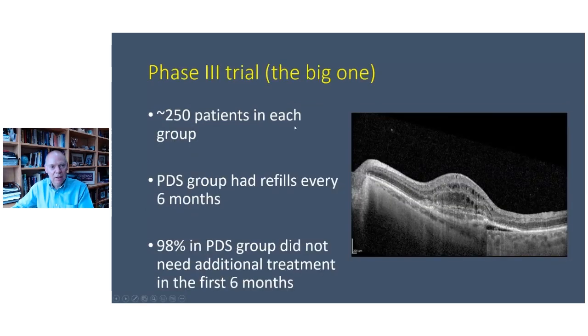Now, this study that was done recently had about 250 in the group, and the port delivery system group had refills every 6 months, and almost everybody didn't need any additional treatment in the first 6 months. So it looks like this actually does provide a nice slow release system within the eye that would keep people out of the hospital and keep their vision good for a long time.